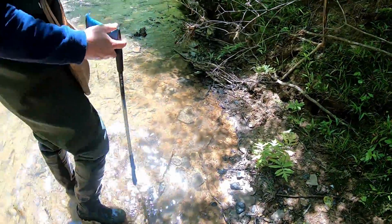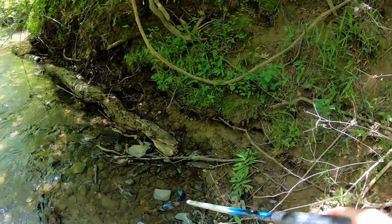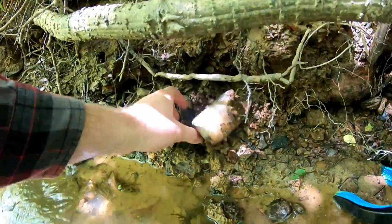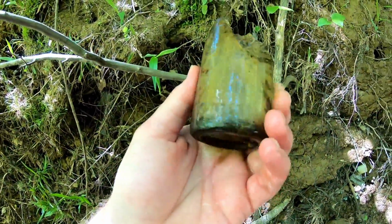The water's still a bit high for us to be super visual and able to see what we normally could, but I definitely have a good feeling that we're gonna find something. What this is right here. Oh, that's broken, but it's gonna give us a good idea of what we're looking at.